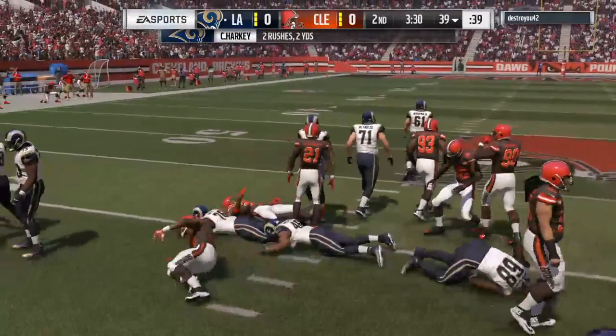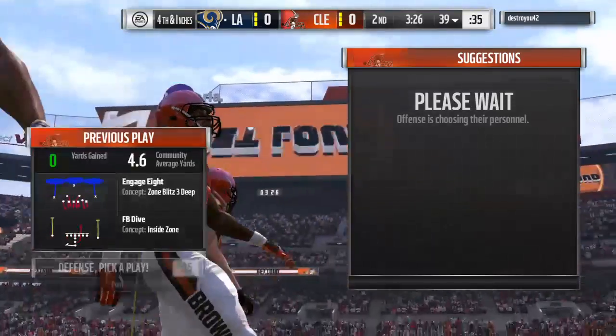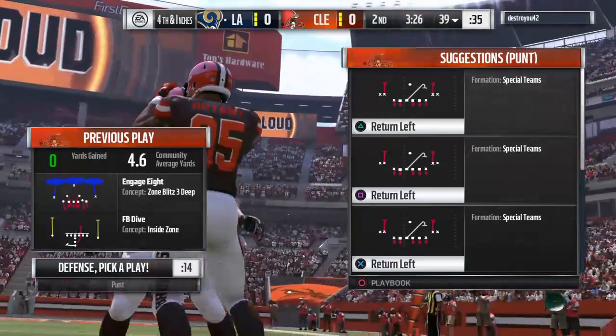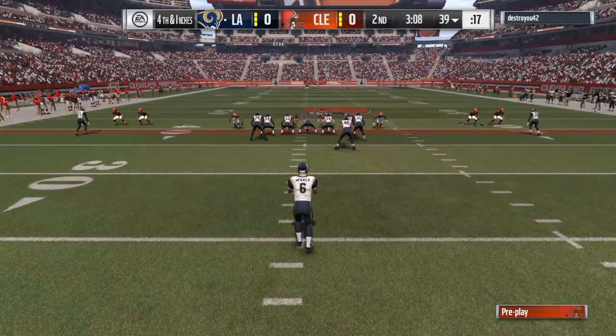No gain on the play there. A nice job defensively. And it likely forces a punt situation on 4th. So the Rams call on Johnny Hecker here to punt it away on 4th down.